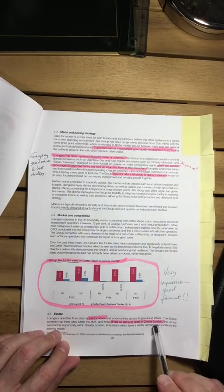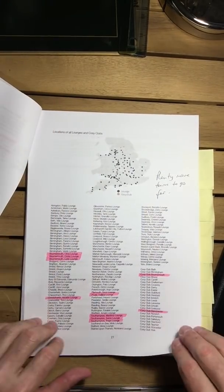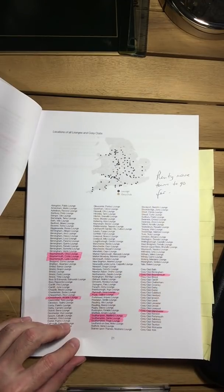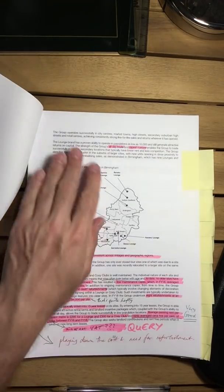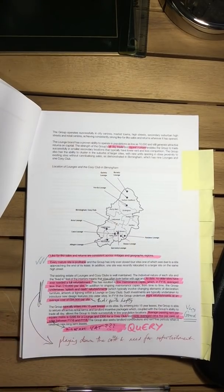No plans to open in central London, which I'm quite pleased about. There's too much competition now. List of sites there. I've just flagged ones that I might go and visit at some point. What's this? Again, freeze frame this if you want to look at what I've highlighted.